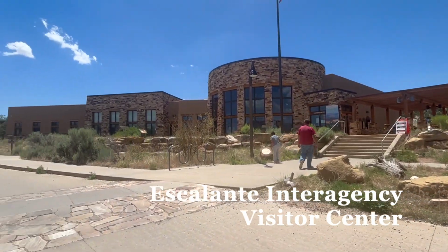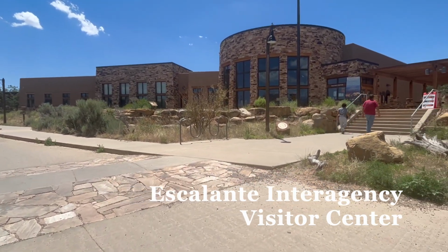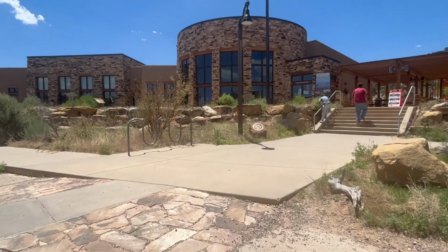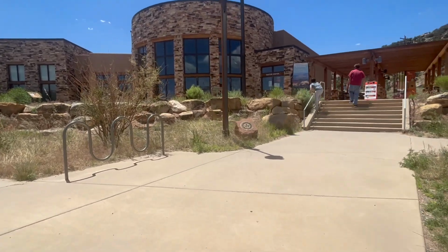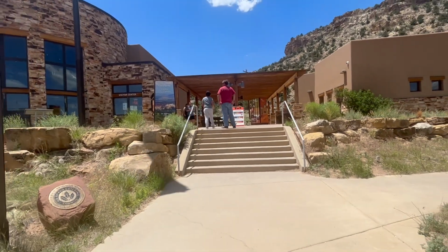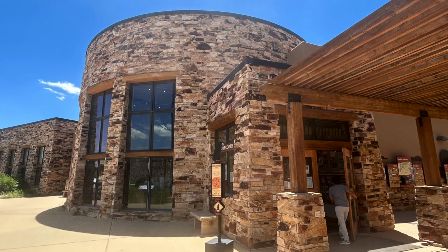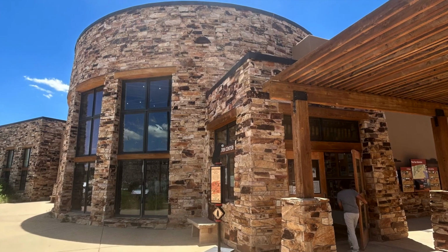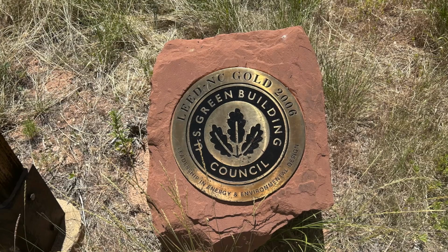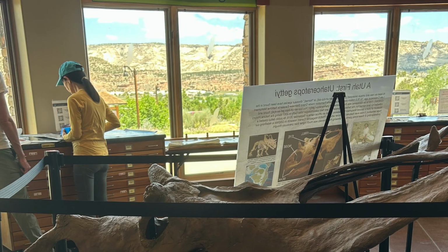We dropped by Escalante Intra-Agency Visitor Center. It was a nice place and pretty informative. The store was not big, but there are some nice selections. My wife got some journals.